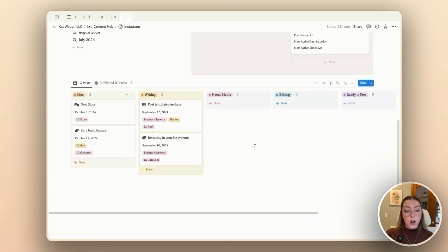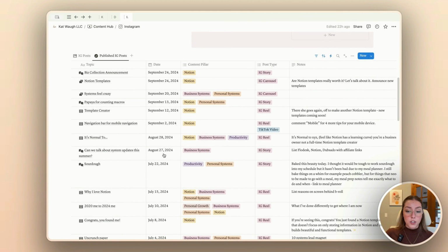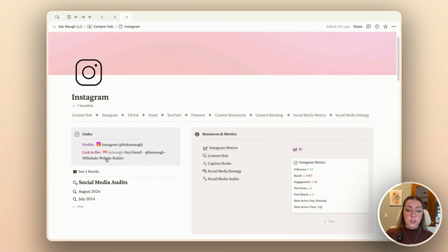So these are the posts that are getting ready to go out. And then these are all of the ones that I have published on Instagram. And that is how all of these pages look. I'm not going to go into each of them, but that is the general gist of each of these platform pages.